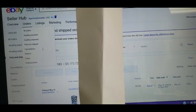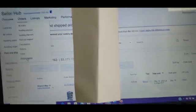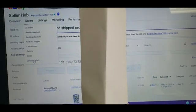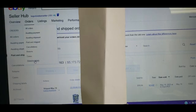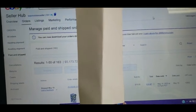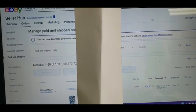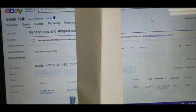Now if you want to do all your labels at one time, I'm not going to print this because I know it will show the customer's information. This is where if you want to do your shipping labels all in bulk, you go ahead and tap on that, and you'll be able to do your shipping on your labels. And so that'll complete this little quick tutorial of how-to series that I'm doing.